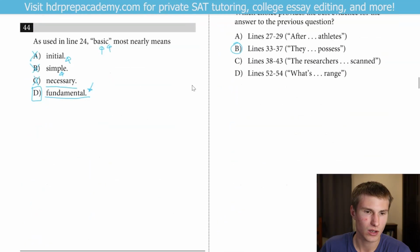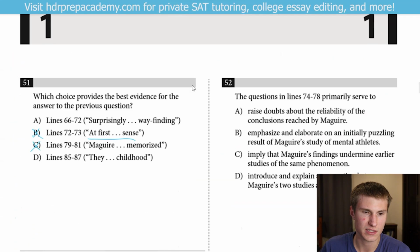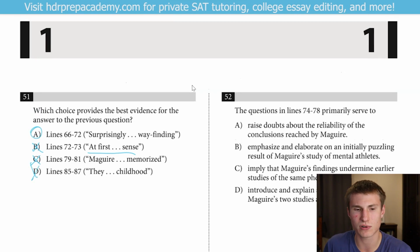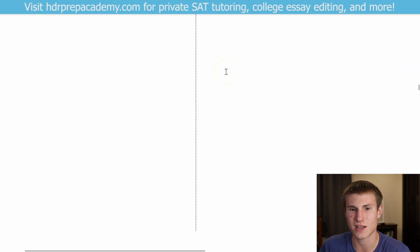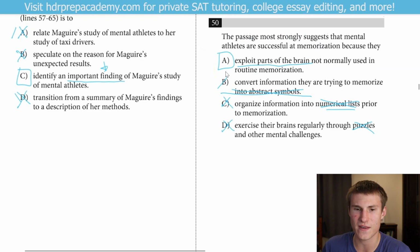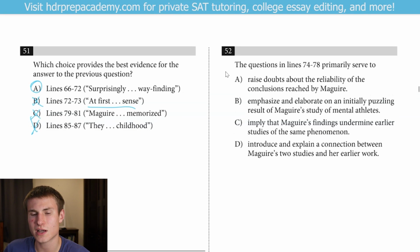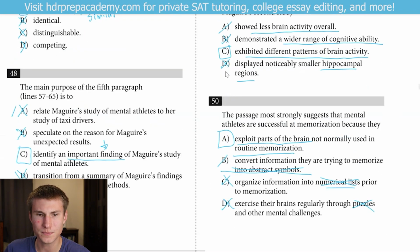That's perfect. So going down here, that's going to be answer choice A for number 51. Okay, so that's perfect right there. That's really explicit evidence for what came before as far as them using those two different areas of their brain that aren't normally used in routine memorization. Okay, and then 52, the questions in lines 74 to 78 primarily serve to do what?